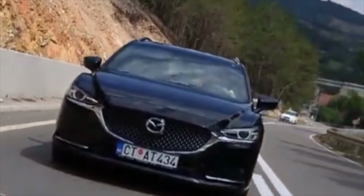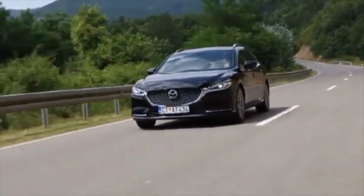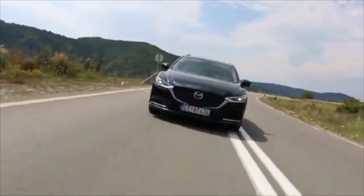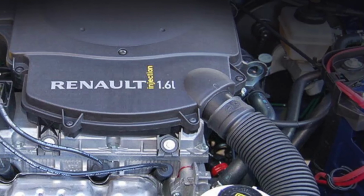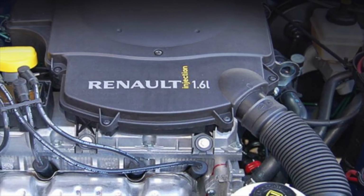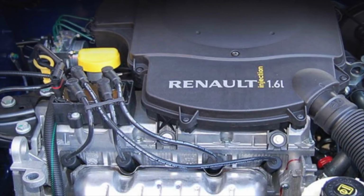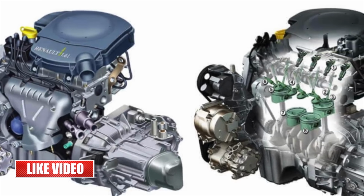Most of the complaints are caused by noisy work and vibrations at idle, although these symptoms go away as they warm up. This engine is very picky about the quality of gasoline. As the manufacturer assures, its resource is about 300,000 kilometers. It will pass more or less, depending only on how it was treated. But in general, the engines are very reliable and do not cause any problems.